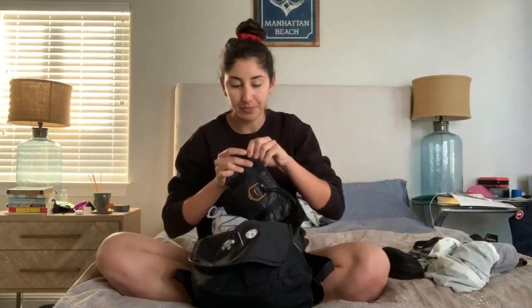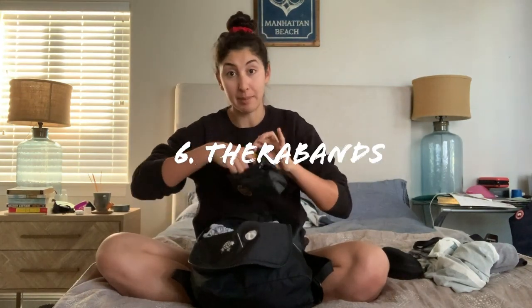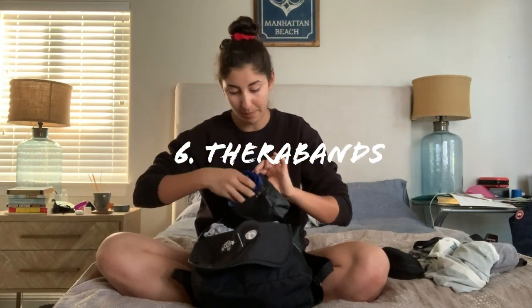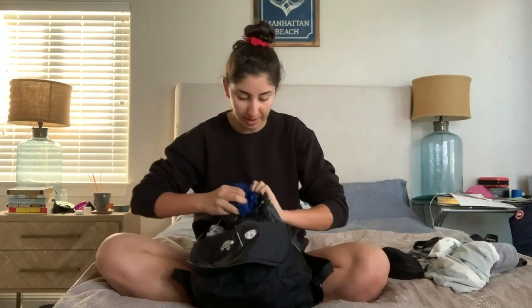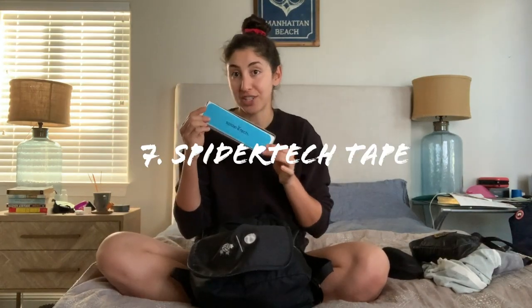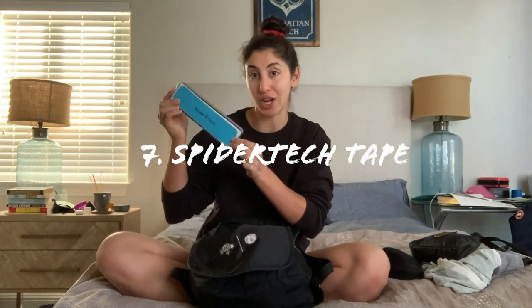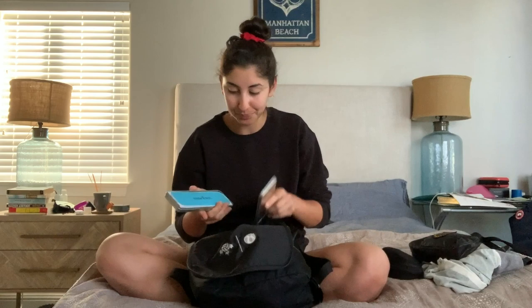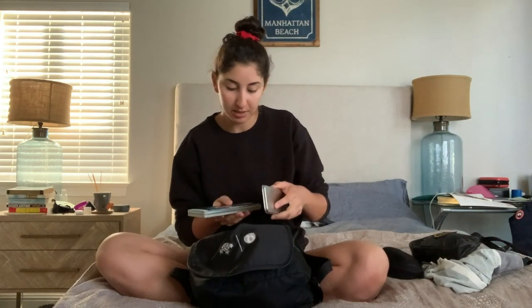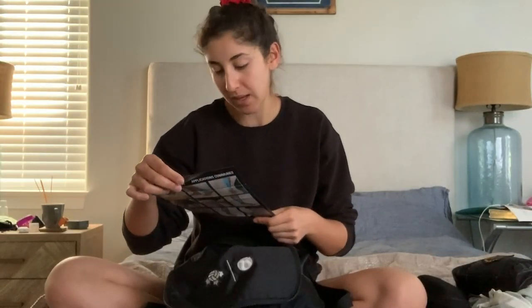A little pouch filled with therabands. Very important for warm up. Gotta activate everything, glutes, shoulders, mostly those two things. Spider Tech tape strips. In case you ever feel you need a little bit more support somewhere, something's hurting, something's aching, I just slap one of these on, it works, and I feel better. So, highly recommend these. There are so many things you can do with this.